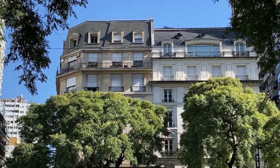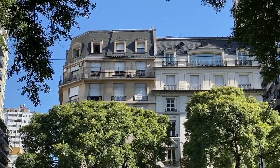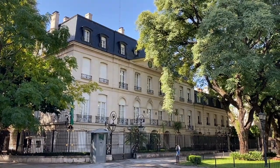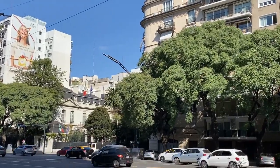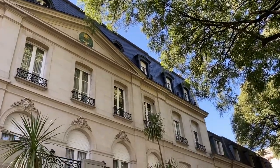So you may be wondering, because I was wondering, and then I had to ask my friend Sato, who lives here, why the French architecture? If you travel in other cities in Latin America, there is a lot of Spanish colonial architecture, and that's the main architecture, which is understandable, right? Because these were colonies of Spain. Spain colonized this. This is gorgeous.